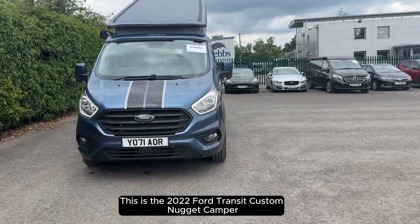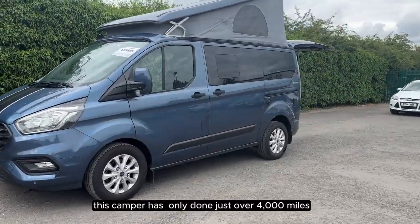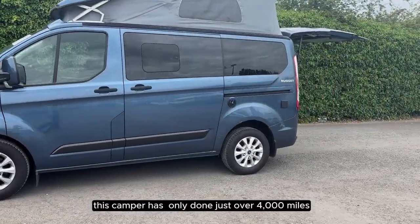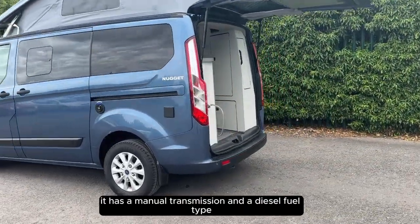This is the 2022 Ford Transit Custom Nugget camper. This camper has only done just over 4,000 miles. It has a manual transmission and a diesel fuel type.